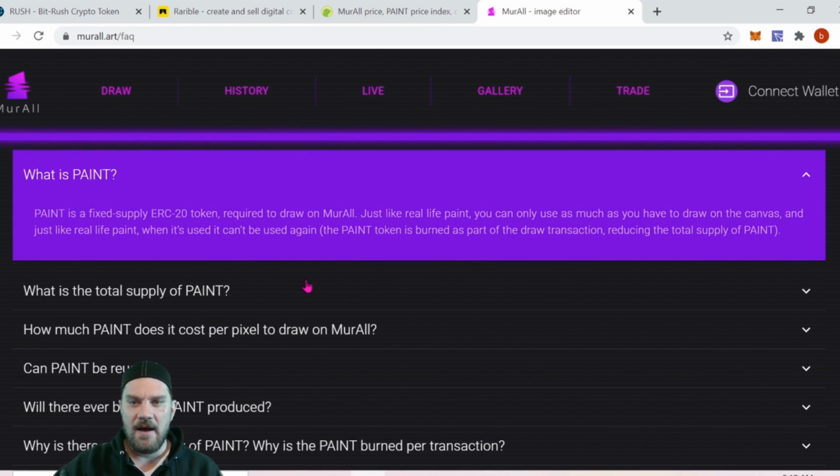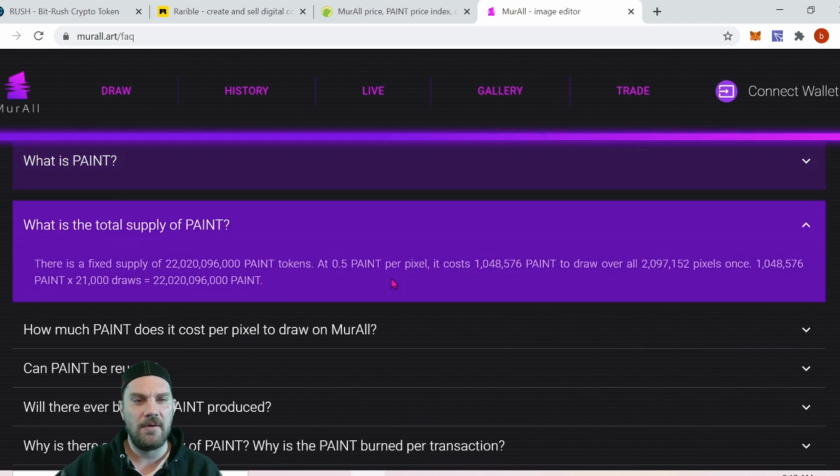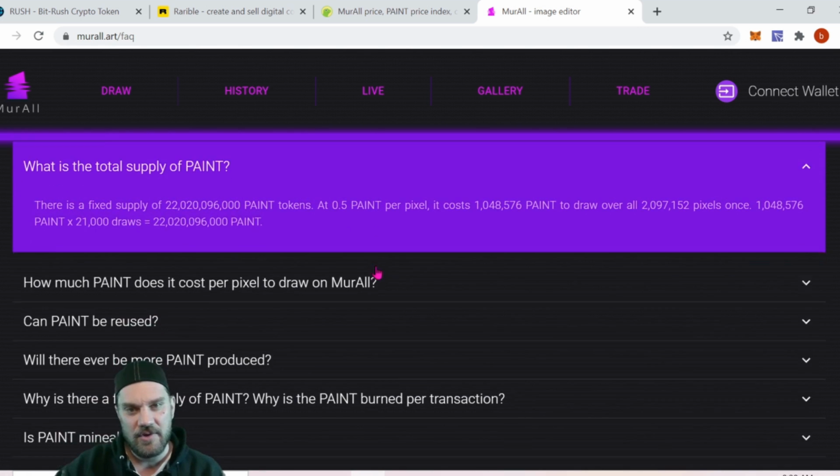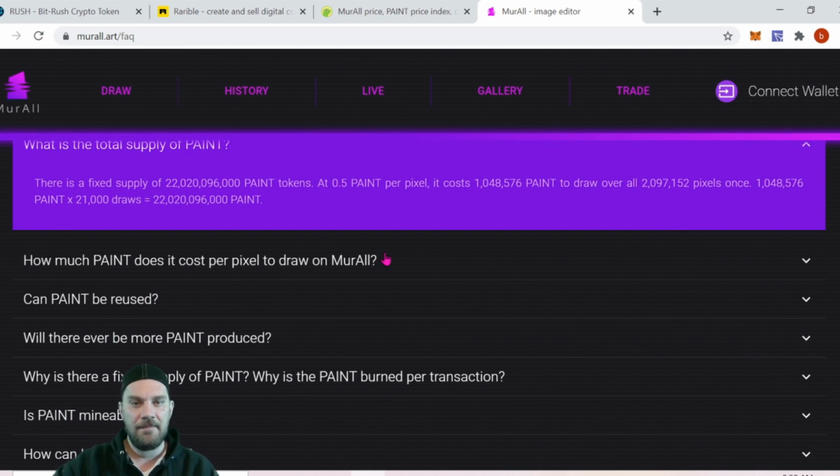It's an ERC20 token that gets burnt to create the actual NFTs and to put that artwork onto the actual live MurAll. And there's only a fixed supply here, and it costs a certain number of paint to draw over, you know, each size pixel. So they figure 21,000 times. As I mentioned, it'll probably be more times in the middle, less on the outsides, but that's just the way they figure it. Enough paint to cover the whole thing that many times.